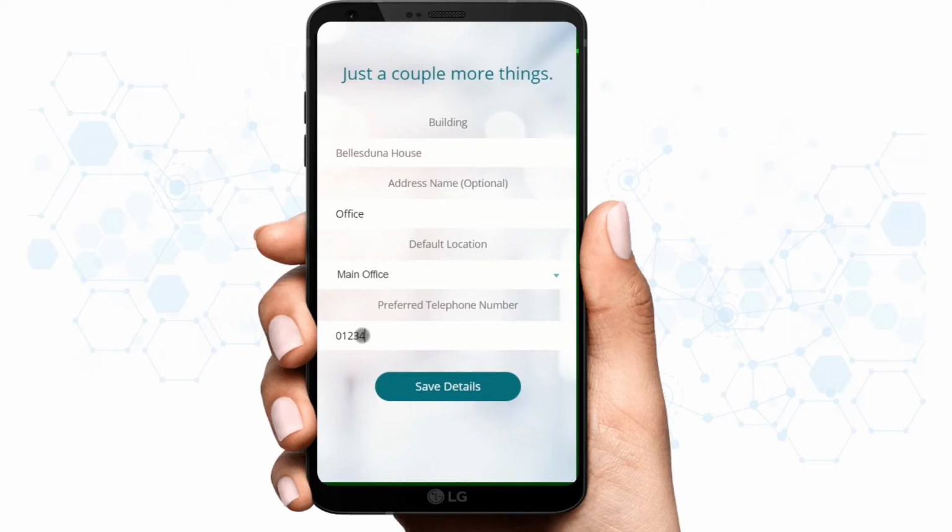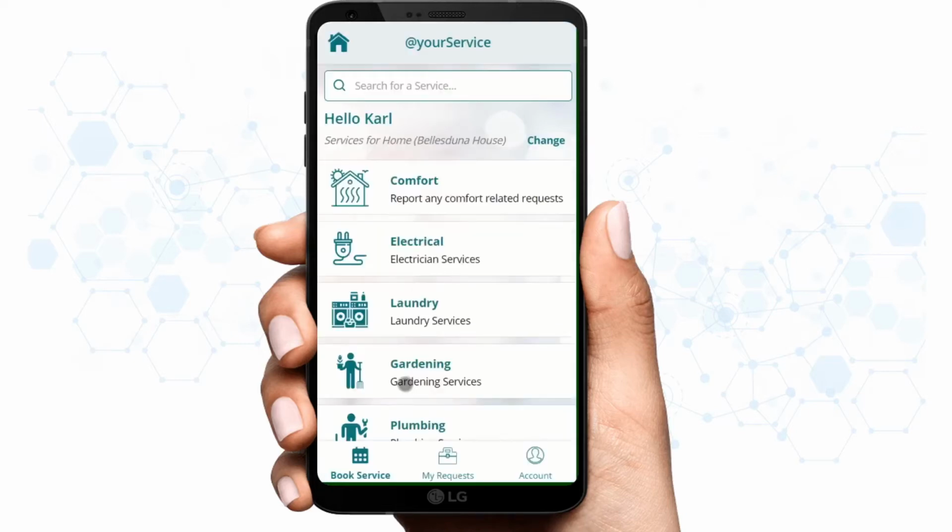Okay, so now I've registered, you'll see this is the main app, and this is a list of top level categories from the catalogue, which is applicable to the building I'm logged into. Now, clicking on a top level category here will show me the subcategories within that category. Clicking on a subcategory will show me the instruction sets within that subcategory. If we pick air conditioning too hot, it'll show me a nice customizable page with the imagery and text that I set up in the config app.